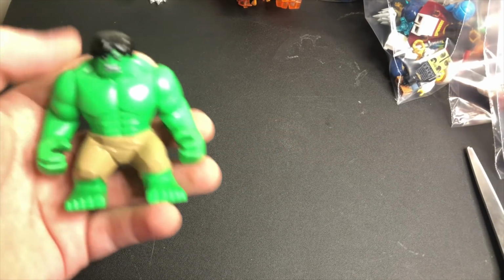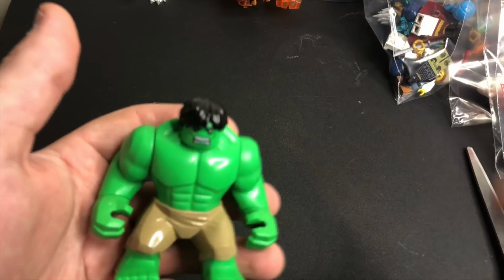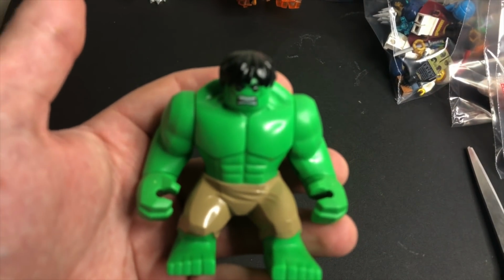Hey guys, this is a follow-up on yesterday's haul. If you haven't checked that out, you can check it out at this link right here popping up somewhere. But anyways, here are the figures from that haul.